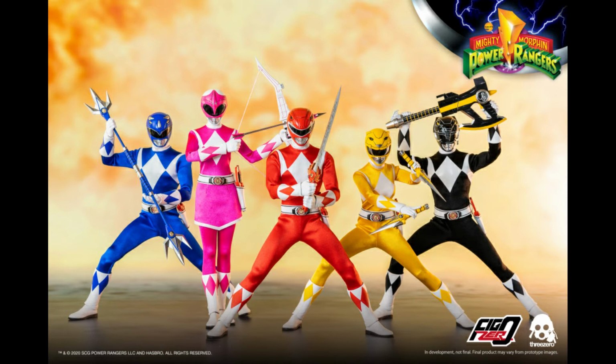At this point, no idea if we will get swappable heads. There is no Green Ranger right out of the gate, but I can't see them going to this much trouble without seeing Tommy far behind. And that's pretty much it here.